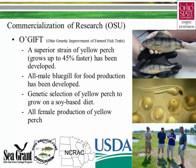We've also developed a process for producing all male bluegill for food production here at OSU. The male bluegill grows much faster than the female bluegill and is best for food production. And so by being able to produce all male fingerlings, our growers should have better growth and better economics for producing this fish. We've also started doing some genetic selection for yellow perch to grow faster on a soy-based diet.